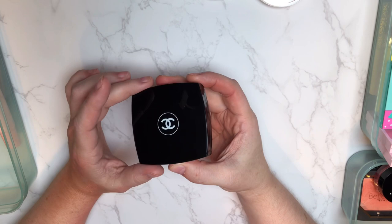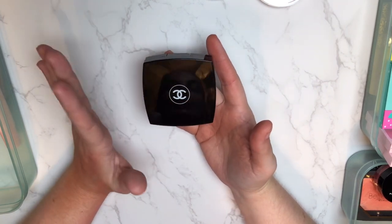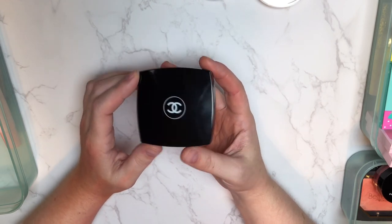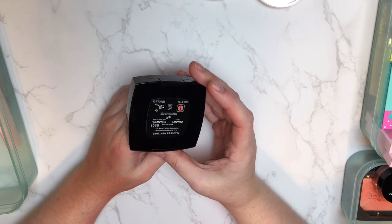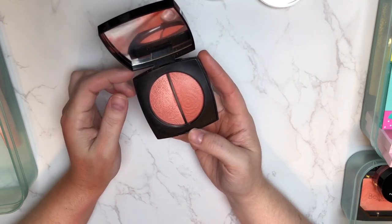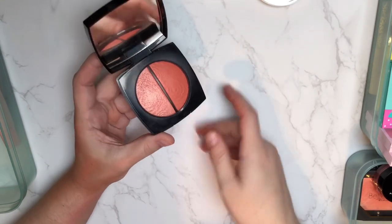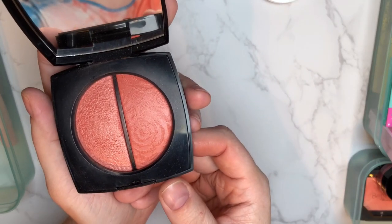So, this is the Chanel blush. I'd never bought anything super high end like Chanel, Dior, or Louis Vuitton. This was my first thing. I got it earlier in the spring when it released. It is the Fleur de Printemps or whatever. It was limited edition, made in Italy. It did have a Chanel brush that came with it, but I chucked that because it was horrible. You can tell I've gotten some good use out of it. You can still see the imprint on it a little bit.